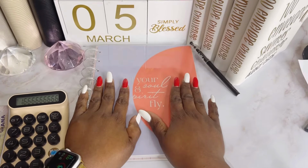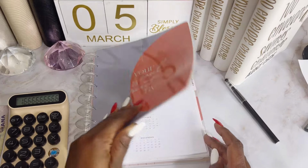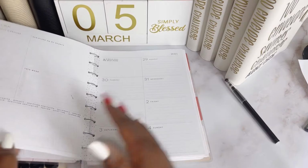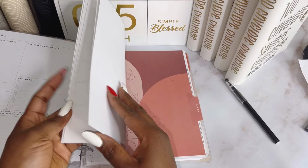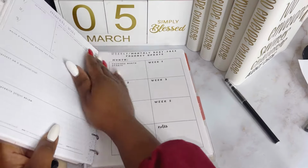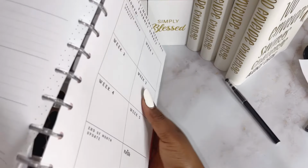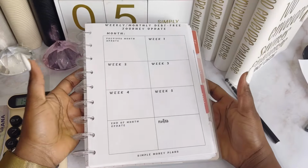So enough about Ghana. Now let's dive into today's video. You guys know I'm going to update my debt today, and today I'm using a different debt update sheet that I created. I'm going to show you guys. This is how it looks.